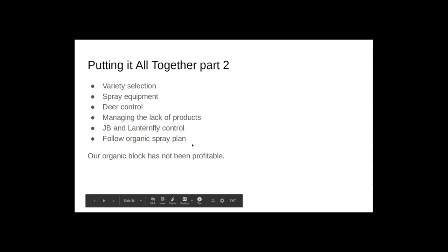We follow an organic spray plan, and the last 2 years, our conventional fruit had summer fruit rots, and our organic block had a lot of fruit rots, and it helped us call out some varieties that are just too susceptible to fruit rots. So we still have a lot to learn. As I said earlier, our organic block has not been profitable, but it has been a really good experience as far as integrating everything into your pest management plan.